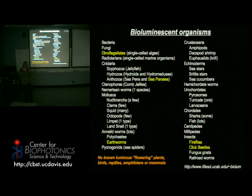And that becomes critical for medical applications, if we want to use light-emitting reactions to look at processes happening either in humans or small animals, so that we don't have any light interference from our own bodies. There's no background signal here. And we'll talk more about that later.